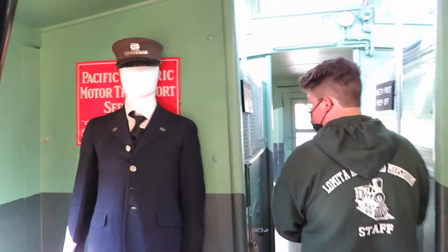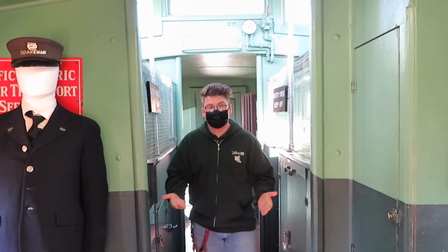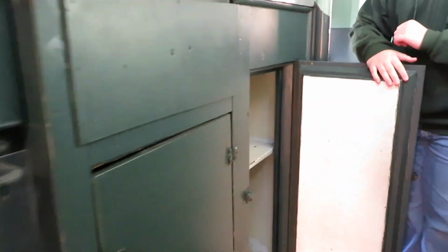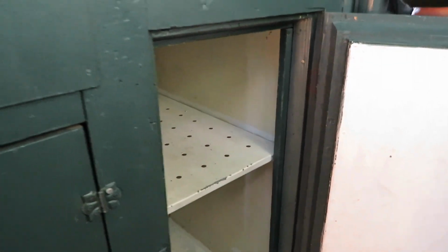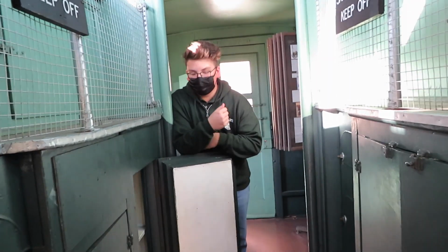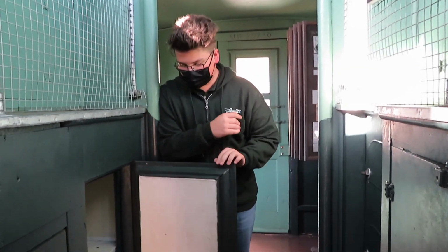Due to this caboose not having running water, of course there was no AC available either, so you'd have to put a giant cube of ice inside of one of these. This is known as an ice box. Yep, before refrigerators. Water that was melted from the ice would drain down through a hole in the floor and go straight down to the tracks.